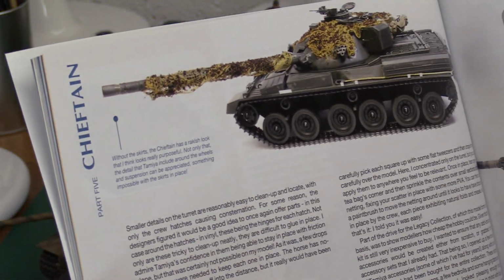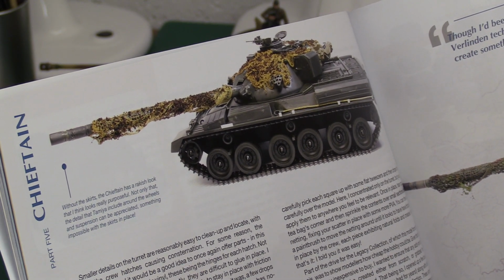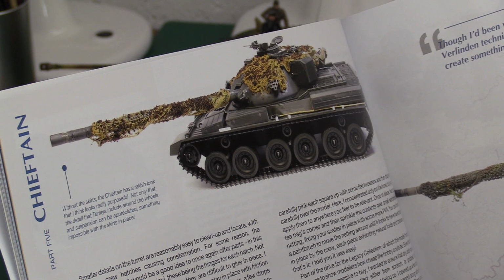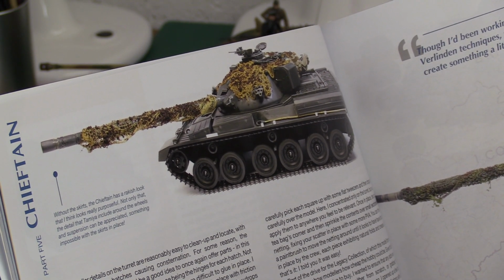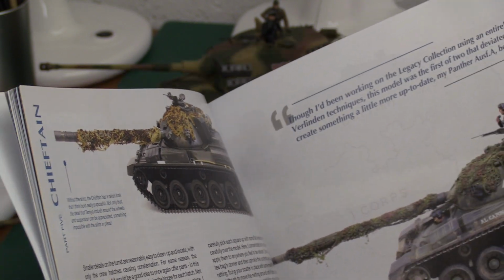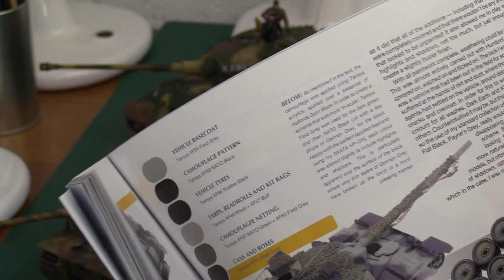Without the skirts, the Chieftain has a very rakish look. I think it looks really purposeful. Not only that, the detail of the Tamiya around the wheels and suspension can be appreciated. It is nice, isn't it? Something impossible to see with the skirts in place. So he's gone without the skirts, has he? Does he put them on later?